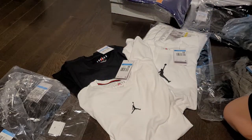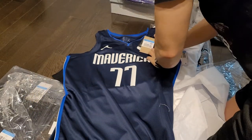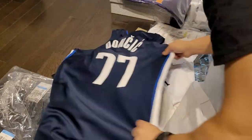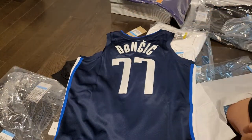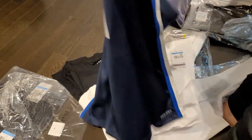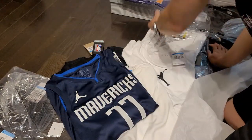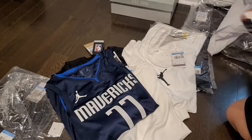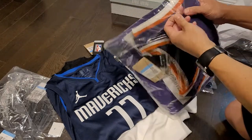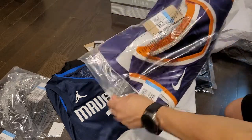There you go, Luka, size medium, Dri-FIT material. To be honest, I have not watched most of his games, but he is one of the front runners, one of the faces of the NBA, so definitely a good keeper for that price, $64. Booker as well, one of the faces of the NBA. For $64.